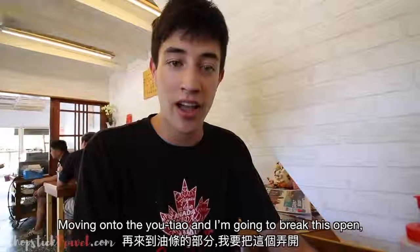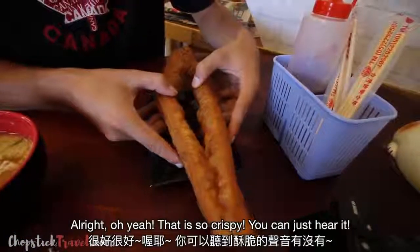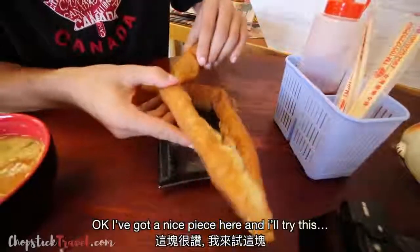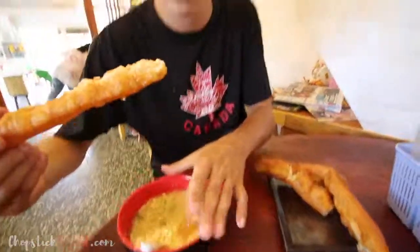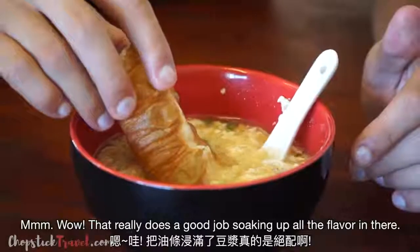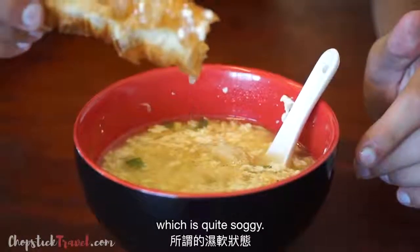Moving on to the youtiao, I'm gonna break this open and dunk it in my salty soy milk. All right, oh yeah. Oh, that is so crispy, you can just hear it. Okay, I've got a nice piece right here. Try this. Let's dip it in here. Try that. Wow, that really does a good job soaking up all the flavor in there. But this is nice and crisp, opposed to the youtiao that was put into the soy milk, which is quite soggy.